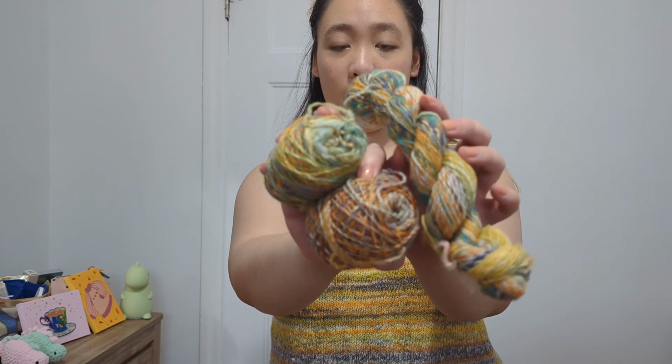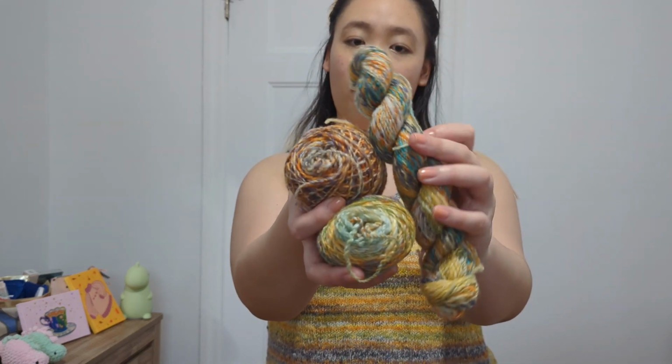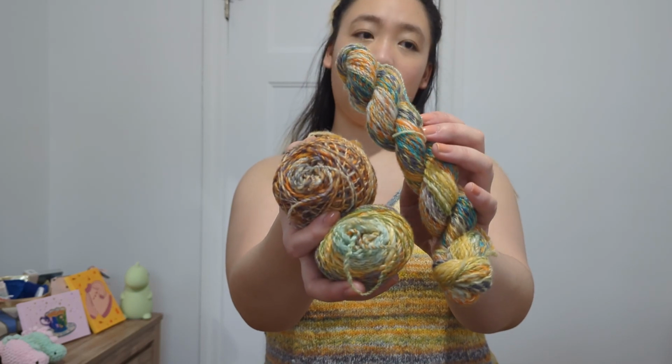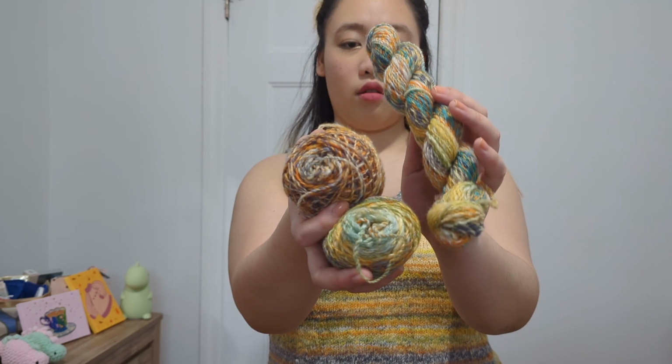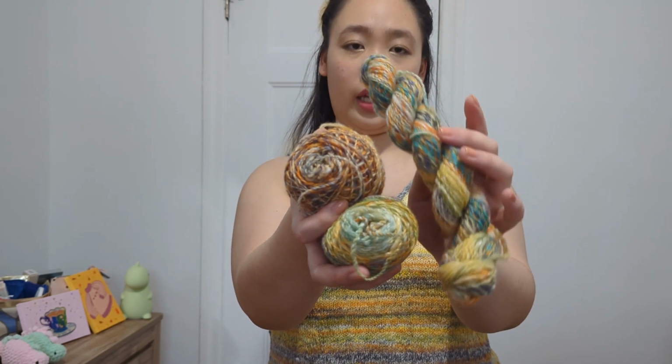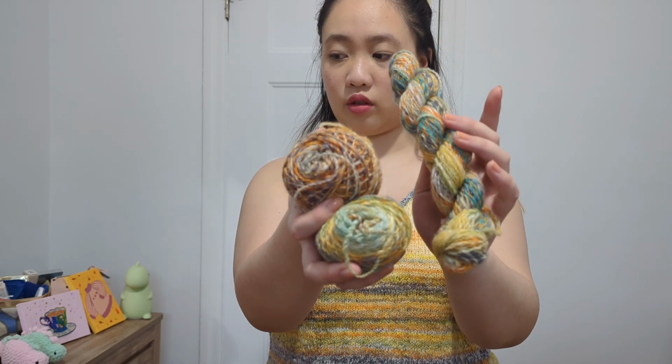And this is actually 2 fibers that I've put together to make a gradient. It's from Fireweed Fiber Co. in their Targi Bamboo Silk blend. And the color is Daffodil and Lake House, which I believe Lake House is currently in stock. I'm not sure about Daffodil.